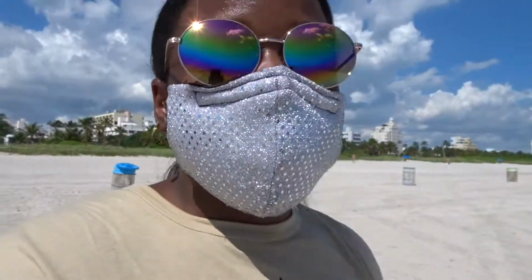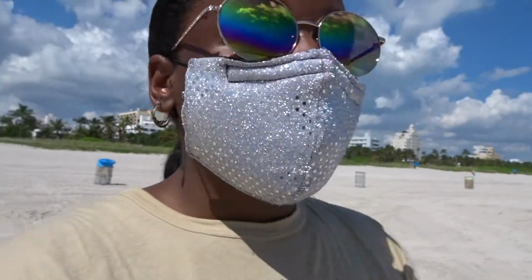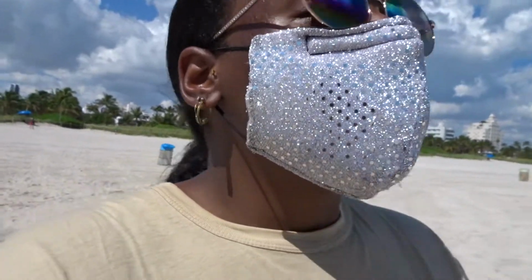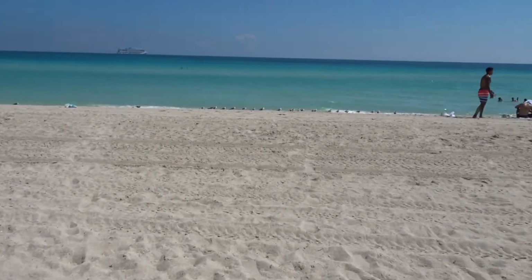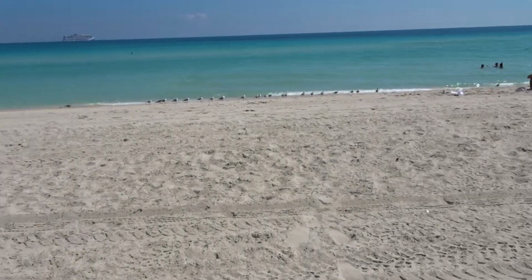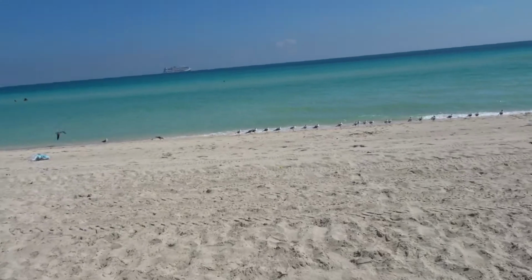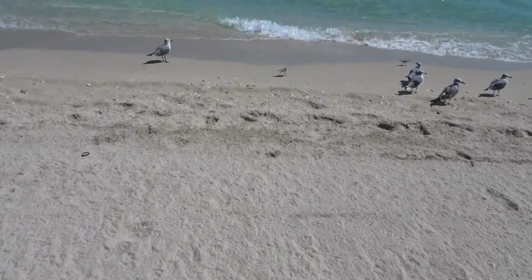I'm gonna have to put my hair up before it puffs up, but I just wanted to put my feet in the water. Nothing too drastic. The water looks so pretty. There's so many seagulls right there. Birds, get out the way. Little baby seagulls.